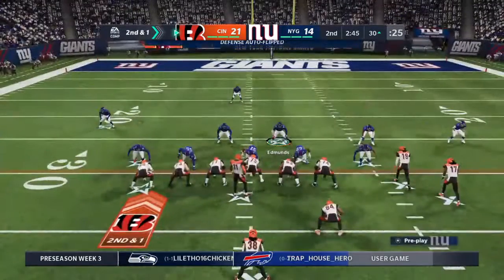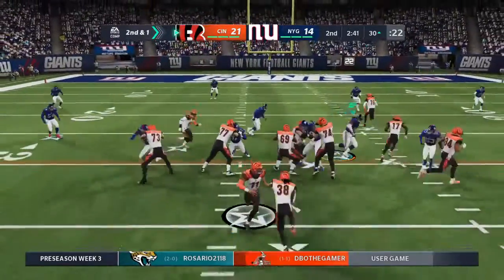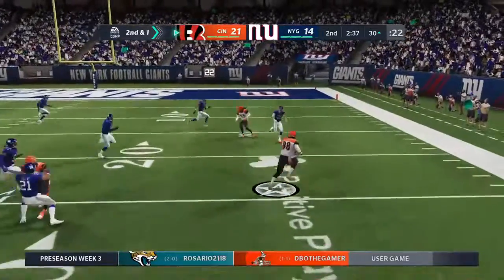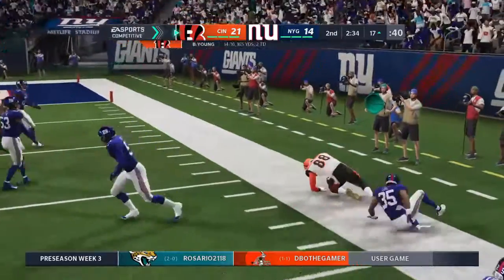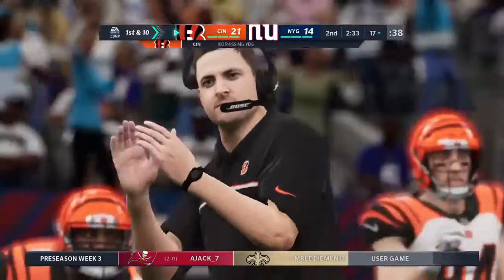2nd and 1. Back to throw. Caught by the tight end, Ertz. And they're going to have another first down as the tackle's made at the Giants' 17-yard line. The Bengals passing game finding a rhythm.